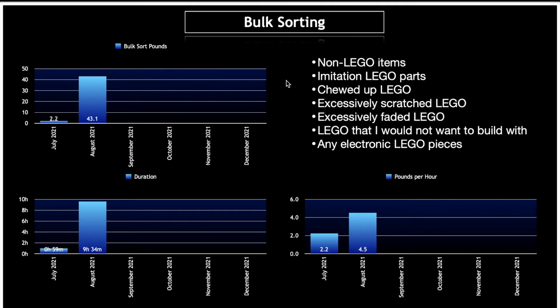When I do bulk sorting, I go through and I sort out all of the non-Lego items, the imitation Lego parts like Mega Blocks, anything that is chewed up, excessively scratched, excessively faded. Basically Lego that I would not want to build with. So if I see a piece that I wouldn't want to build with, it gets tossed into the not good Lego bin. And if it is an imitation Lego part or a non-Lego item, it goes in the trash can.